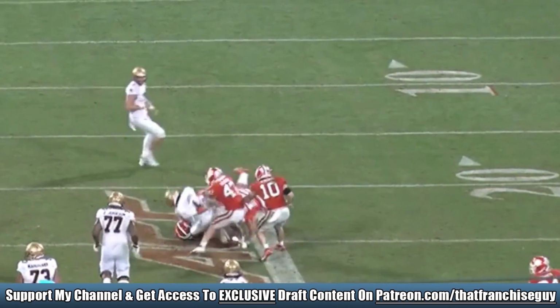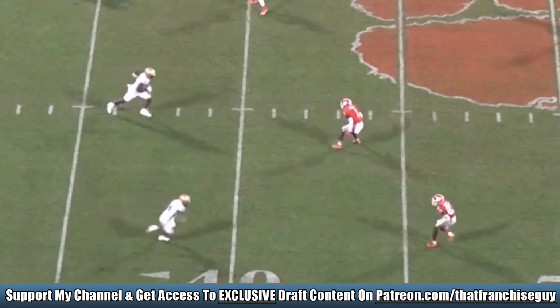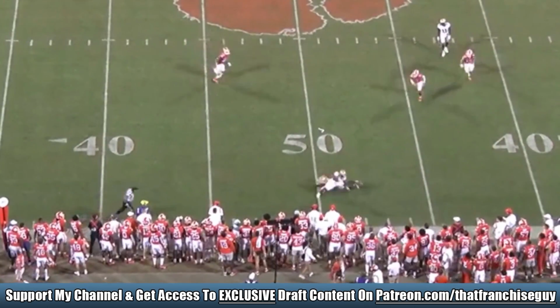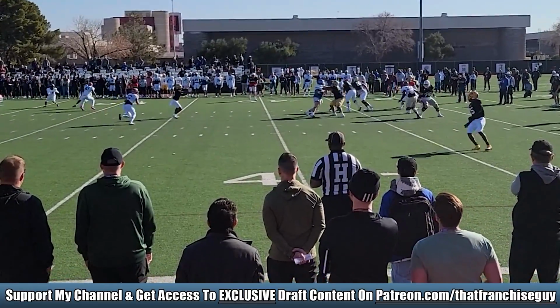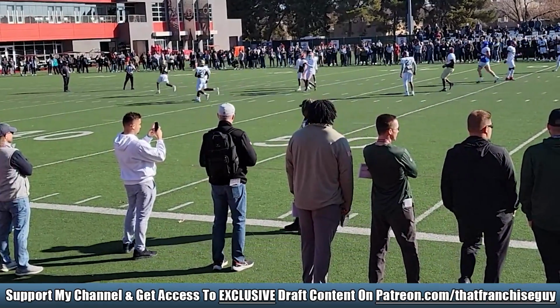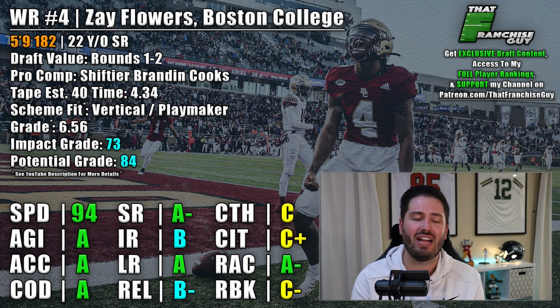And to me, I compare him to Brandin Cooks, which again is a little bit of a step up from Josh Downs, but I think he's actually a shiftier version of Brandin Cooks, because Brandin Cooks quietly isn't that good at making guys miss. Zay Flowers is an absolute natural. Some have pointed out as well that the way he moves and tracks the deep ball in a lot of ways is Antonio Brown-esque. I wasn't going to go quite that far, but I do see it. So I love Zay Flowers.